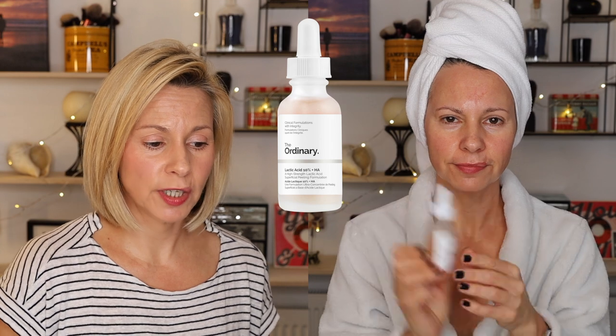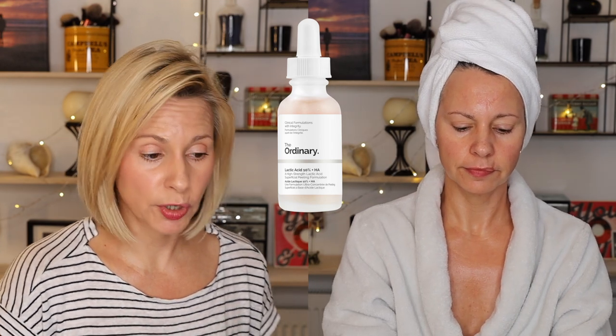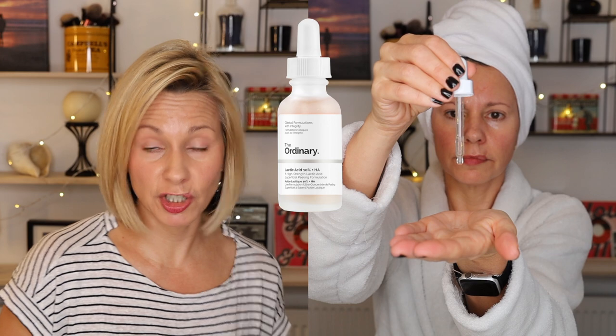Okay, the next is we're looking at exfoliation, and I do think this is important. Not everybody does, they think it's optional, but I don't think it is. I think that's how we get rid of the dead skin in order to replenish the fine skin underneath.